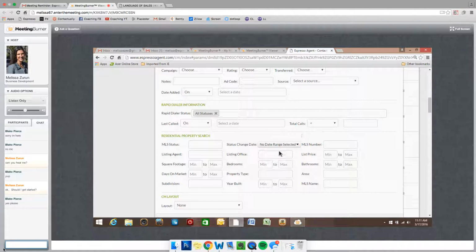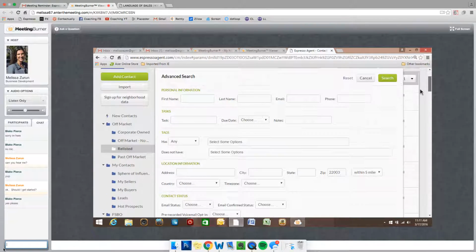Maybe you also want to delegate what price bracket. So you'd be able to put a price bracket in here. Or the MLS Status field allows you to pick, if you just want to call expireds that morning. Or maybe you just want to call canceled. So there are different things, you can even actually search by the status change date and everything you see here. So it gives you a lot of different options.